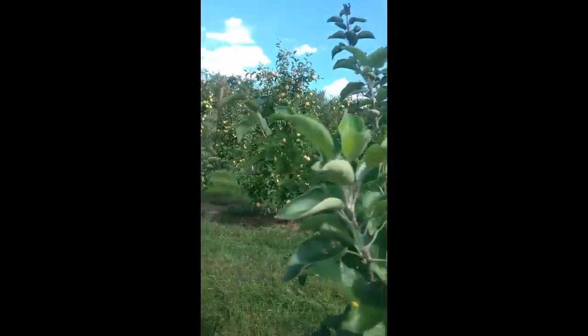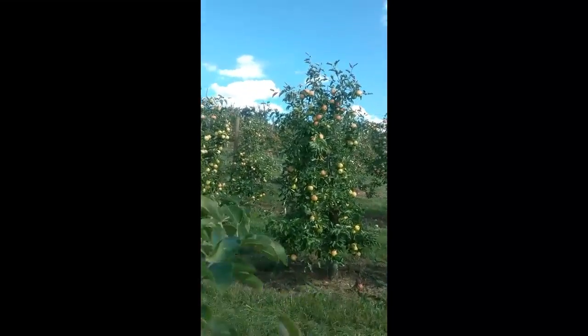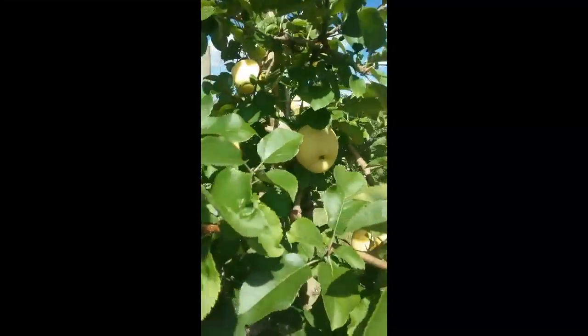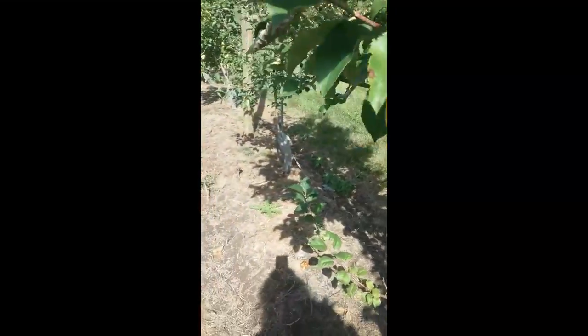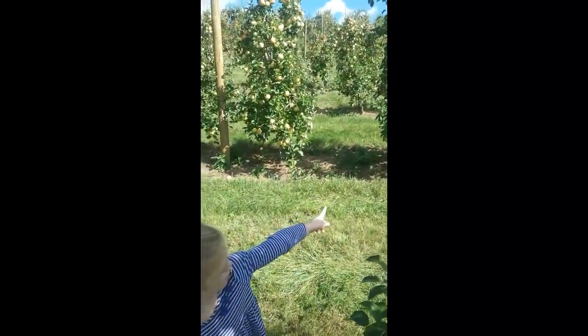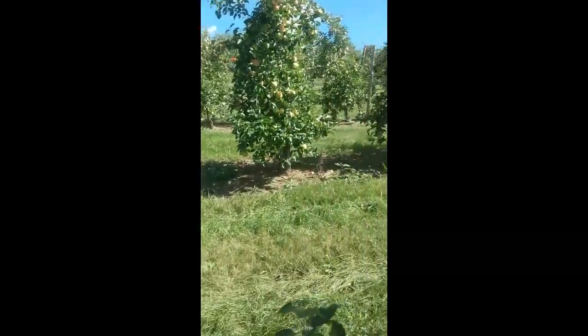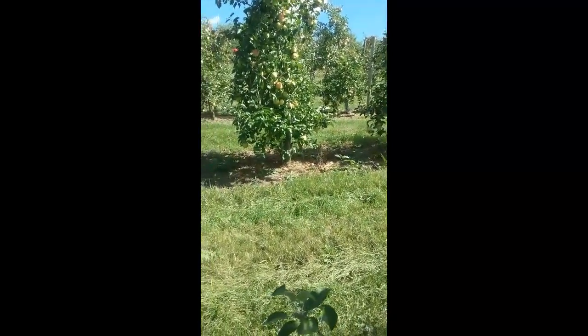See all of those rows and rows and rows of apples. The orchard is very large. So this is Champlain Orchard in Vermont. There's more silkens over here. Now there's a lot of them, huh? And so this is, of course, near Lake Champlain. Do you want to go get some of those? Go ahead. You can go.